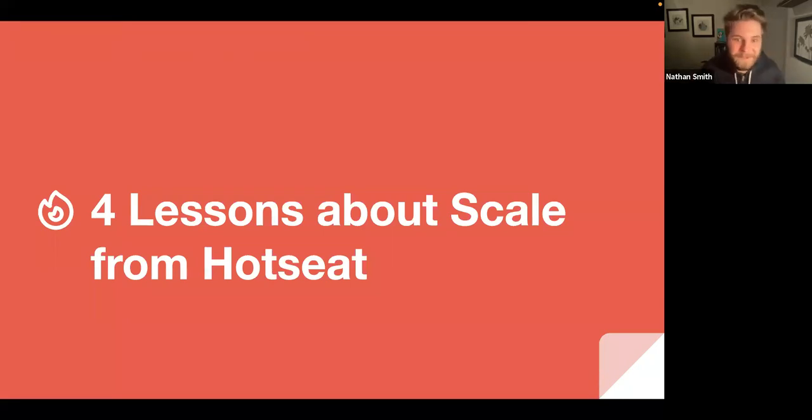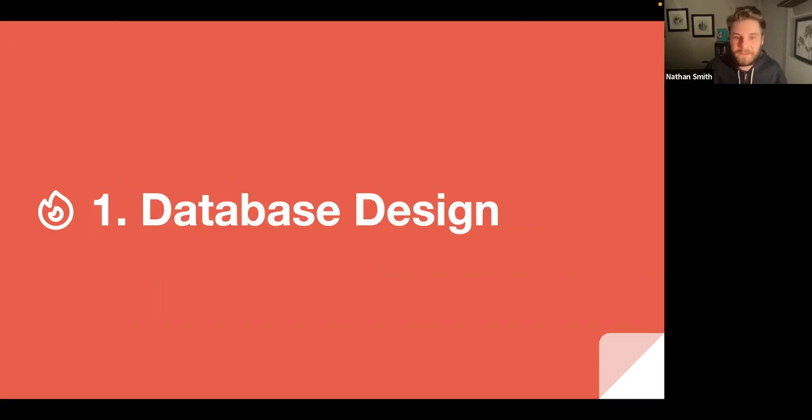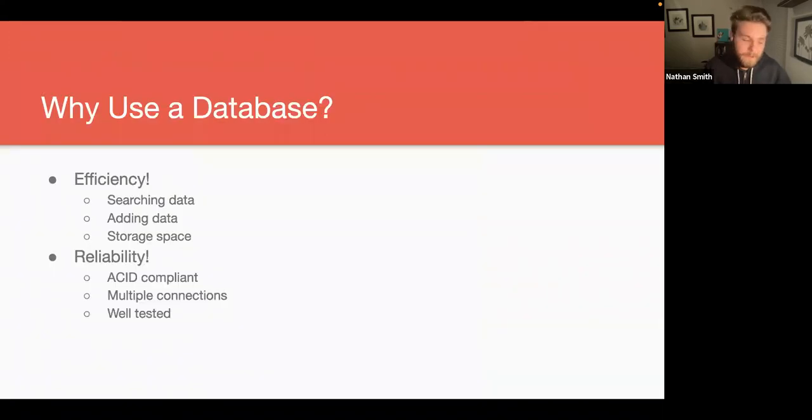So without further ado, 4 lessons about scale from Hotseat. Our 4 lessons, real briefly: database design, performance monitoring, and testing. First up, database design.